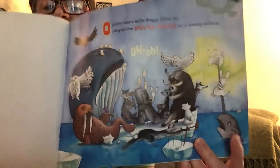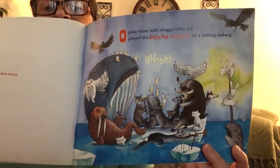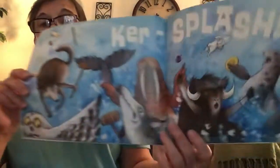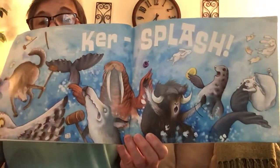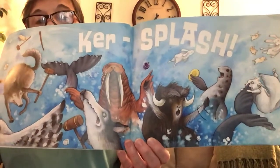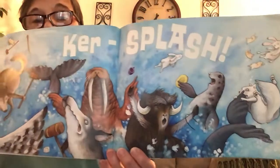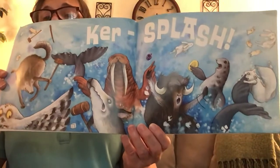Look, these two rabbits are holding on to the narwhal's tusk. Good luck, guys. Splash! Everybody's in the water. Oh my goodness. The narwhal, but he can swim. The rabbits, the fox, the musk ox, the wolf. Oh my goodness, what a mess.